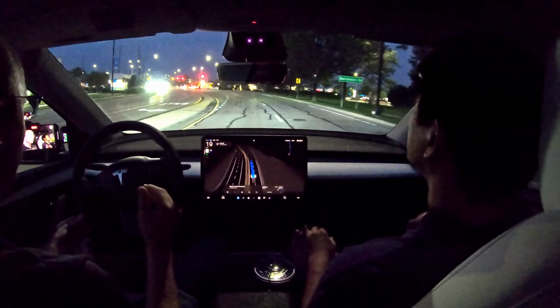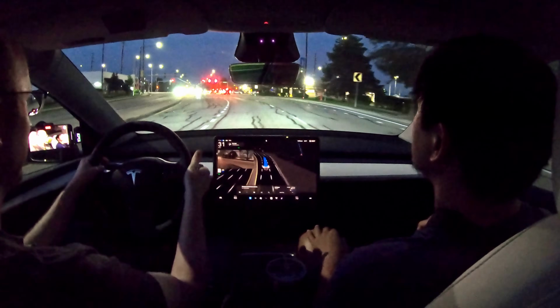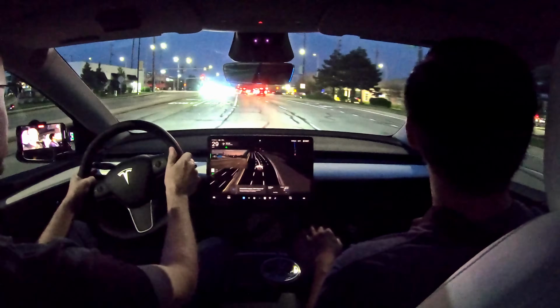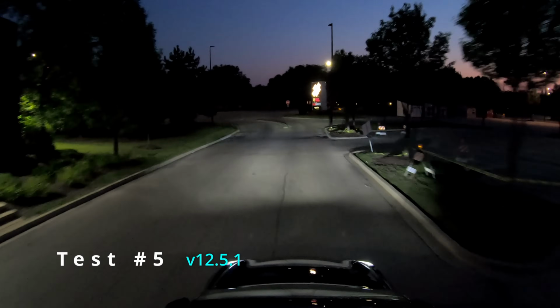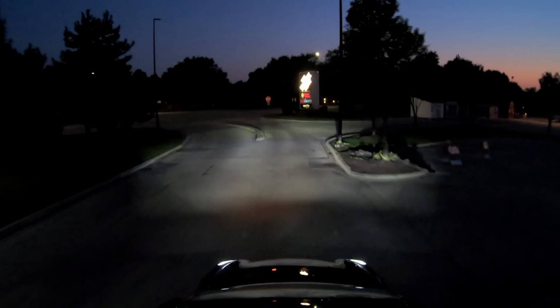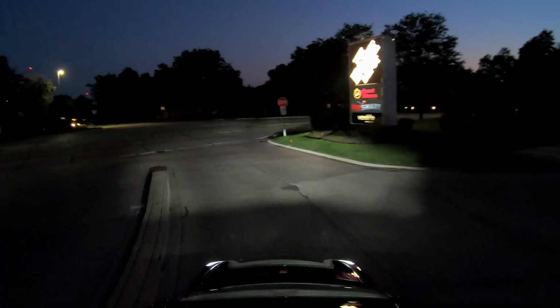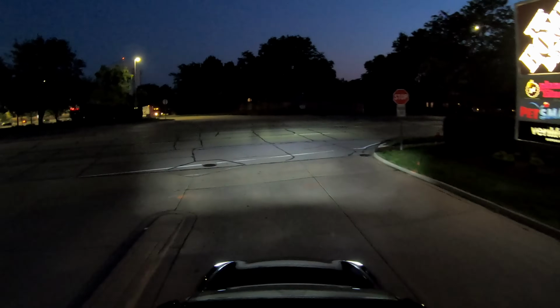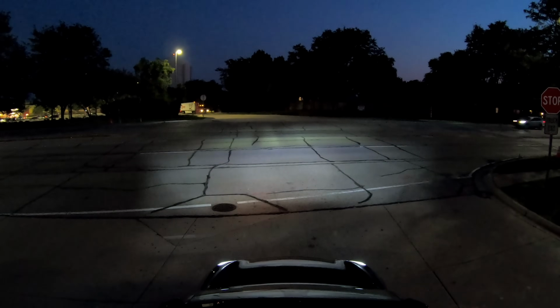And with the assertive, it still is not accelerating that assertively out of that turn, which is interesting. Coming up real nice and slow here. I love the approach. Now turn left onto West Schaumburg Road. Turn signal goes on nice and early. And yet again, staying far to the left. Love that. Coming up here, we've got one car on the right, nothing on the left right now.